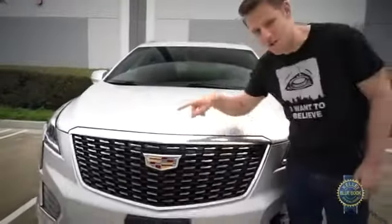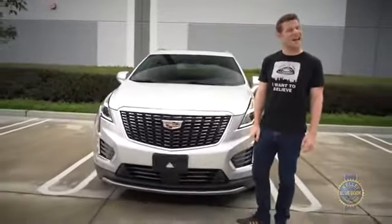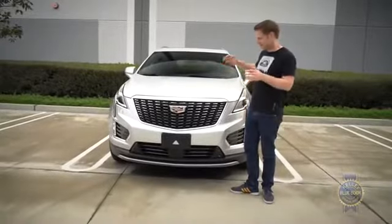Nonetheless, for some people, there is no replacing that crest. If you want a mid-size-ish 2-row Cadillac SUV, that's your ride.